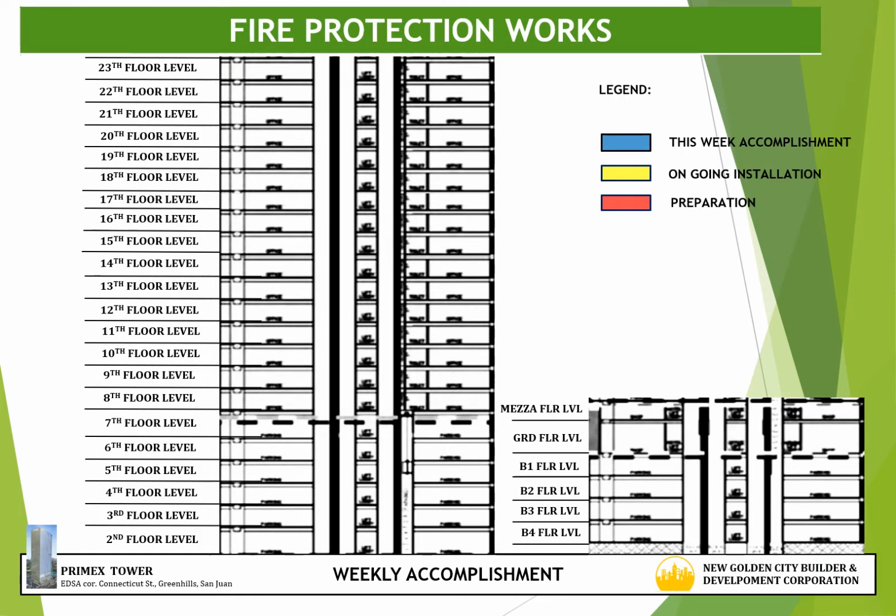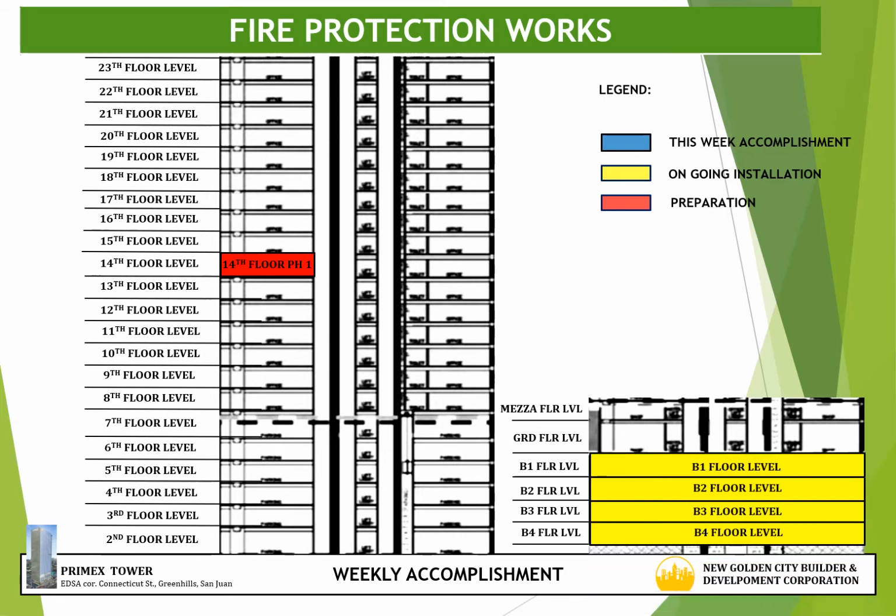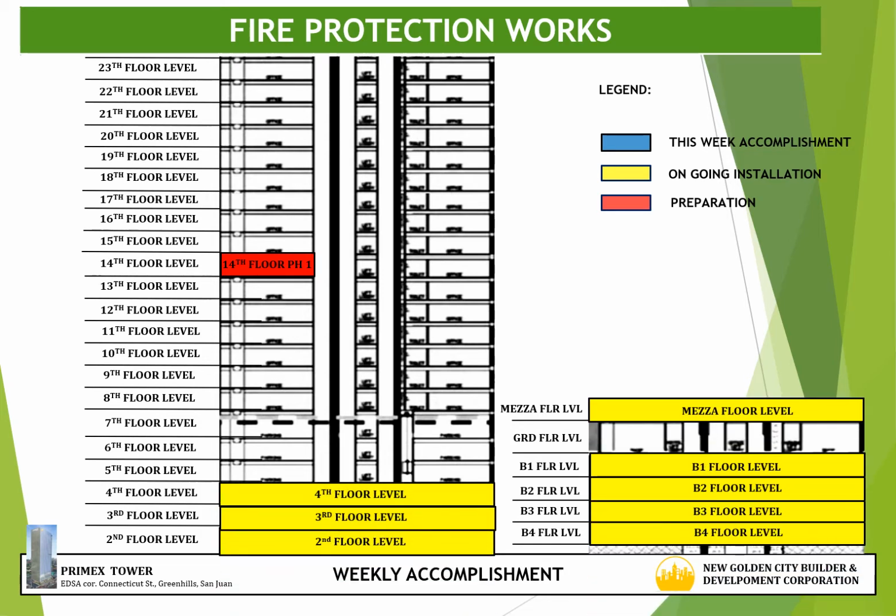For fire protection works, the accomplishment for this week is the installation of branch lines, cross mains and risers. The preparation works, highlighted in red, is the 14th floor phase 1. The ongoing installation, in color yellow, is at the basement levels, mezzanine floor, 2nd floor, 3rd floor, and 4th floor level.